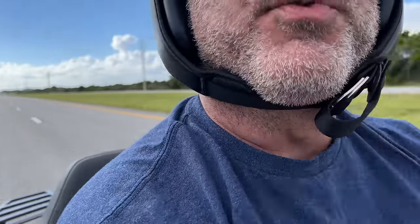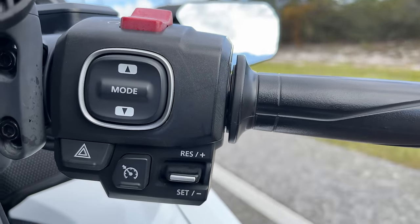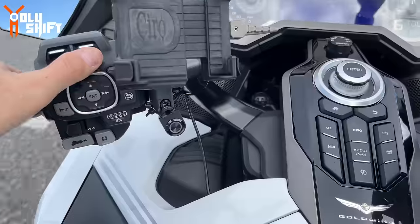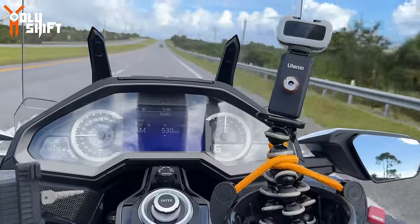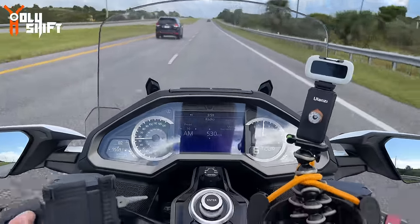Nothing on the front end, and when I hit the front brake, the front forks don't dive, they don't dip. Very, very smooth ride. Obviously cruise control is on, all the simple stuff is there. And the infotainment system, I didn't check it out, so I don't know. Very cool, comfortable bike.